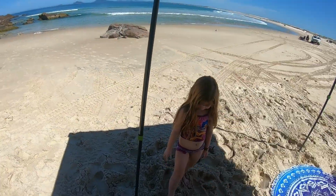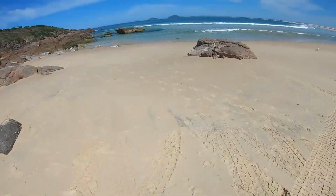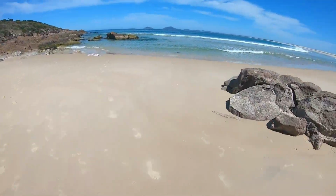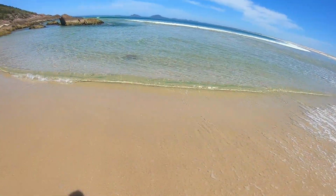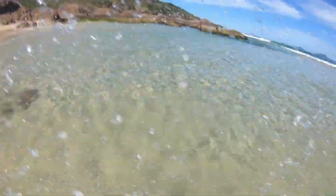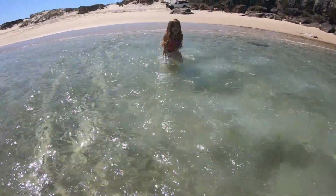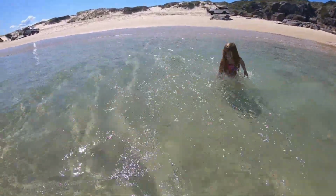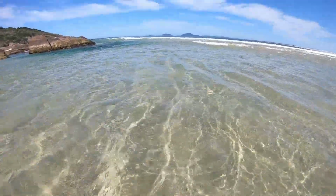So, it's going to be cold out there, so let's just run and jump straight in. What do you reckon? So, come on. This way. Now watch, there's a rock. This way. Straight in, straight in. Woo, it's cold. How beautiful is it?